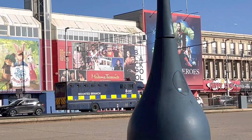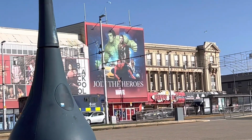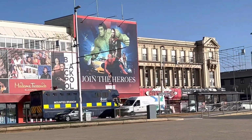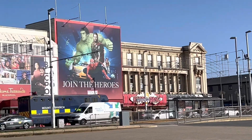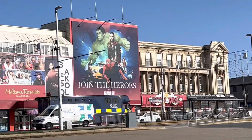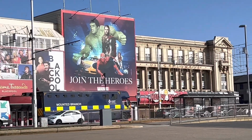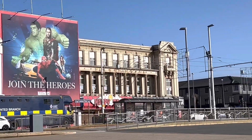Looks like the mounted police have been out for the day as well. I often see the police horses in Blackpool, and of course they use them when it's football matches and big events and stuff like that. Absolutely beautiful creatures they are. Really lovely.